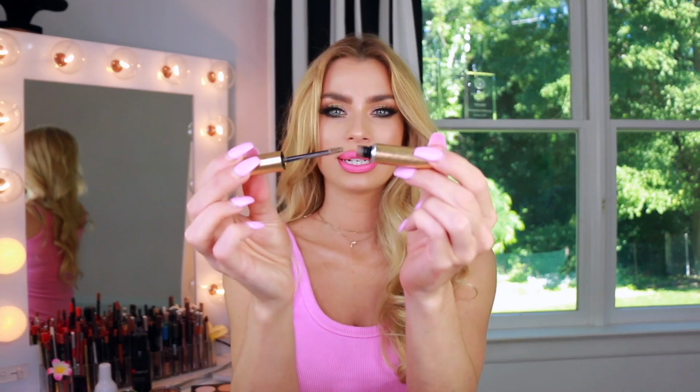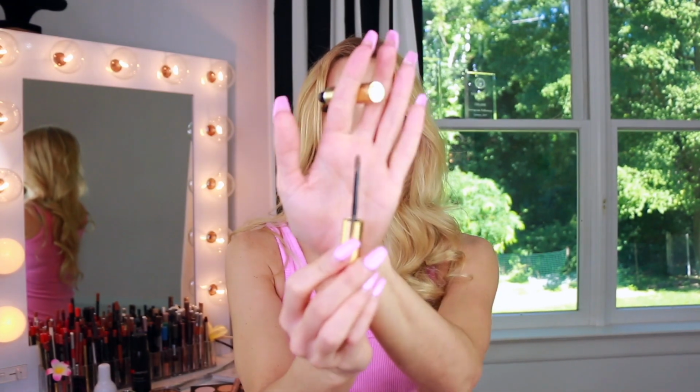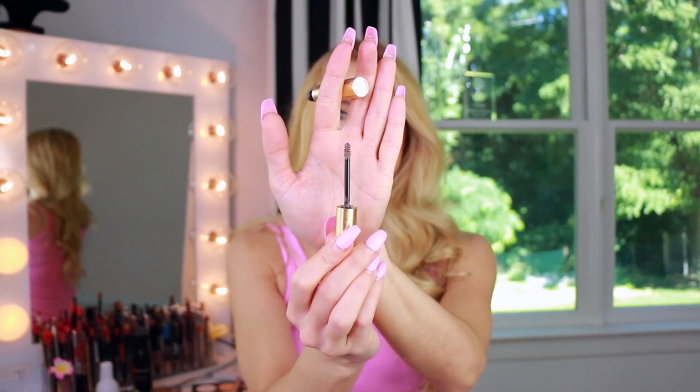So anyways, this Grande Brow Fill, and this also, like the eyelash and brow serums, has amazing ingredients in it and peptides to help with hair growth. And I love, first of all, this little wand. It's so tiny, and it has fibers on it, and it gives you beautiful definition to your brows.